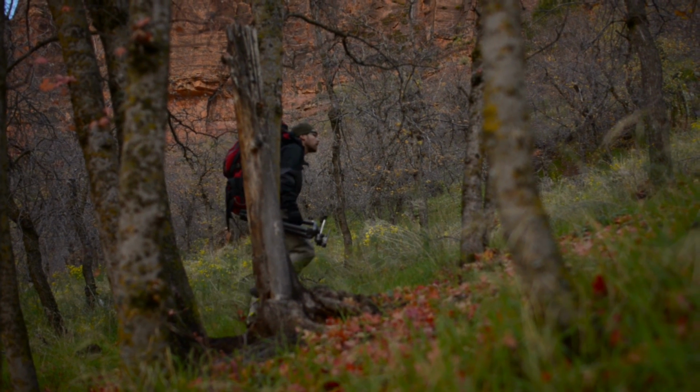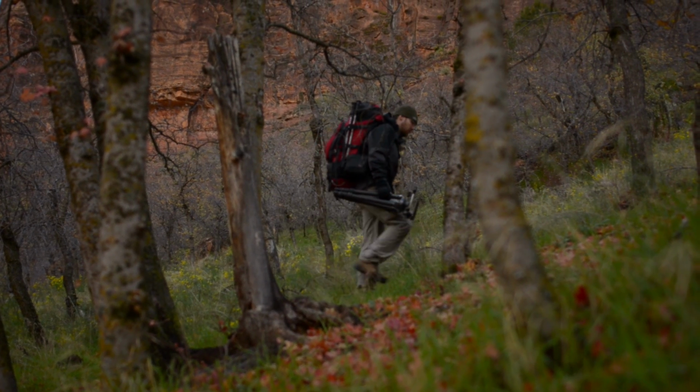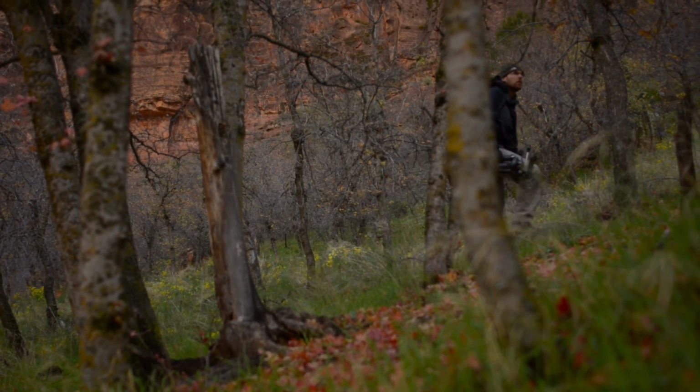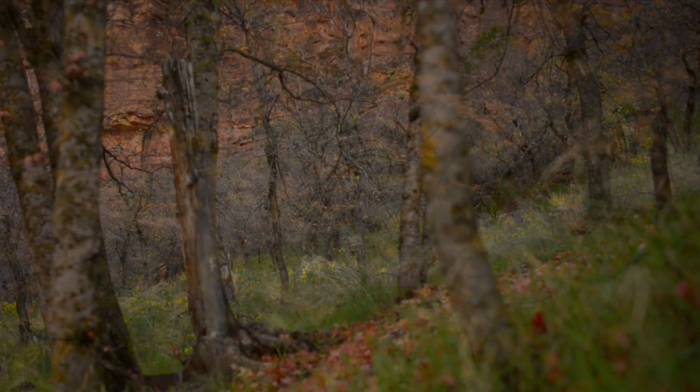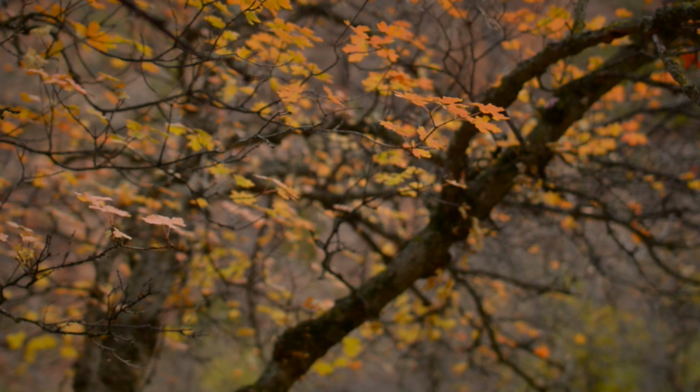Very little fall color remained, which made me very thankful for the wonderful oak tree I had already photographed. Today, I have a specific shot in mind, one that was inspired by the various elements I've seen over the past few days.